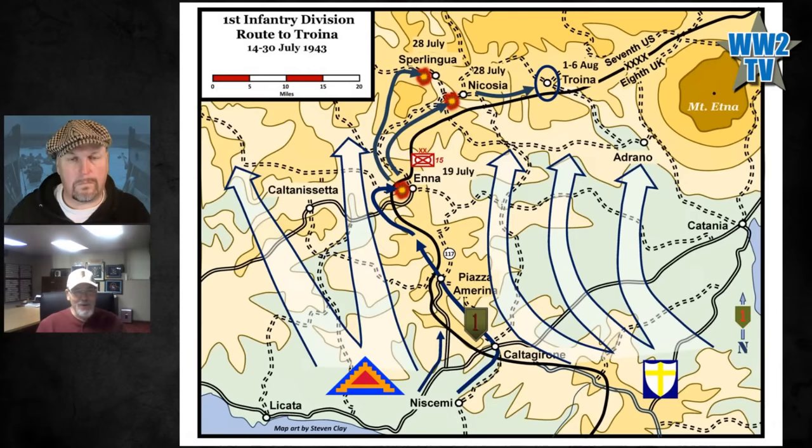Okay, so the 1st Division, if you look at the arrows that I've drawn there, you've got the 16th Infantry going from Niscemi. They end up going into Caltagirone, taking that town, and the rest of the division is pushing up Highway 117 toward a town called Piazza Armerina. Well, it's about this time that the 15th Army Group changes the boundary, and they push the 8th Army boundary west so that the 1st Canadian Division can have Highway 117. And so the 1st Division has to start moving west to get out of the Canadians' area, and they do that, generally speaking, in the vicinity of Piazza Armerina, and they get west of that line.